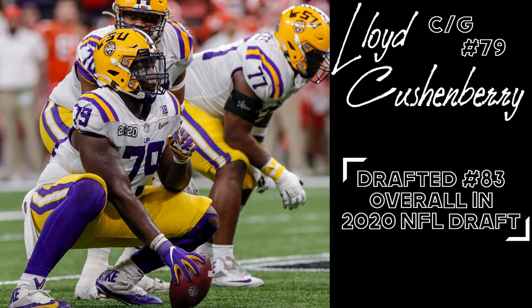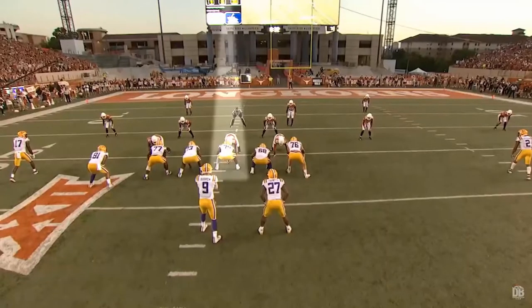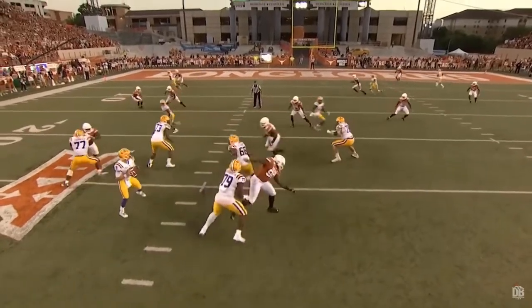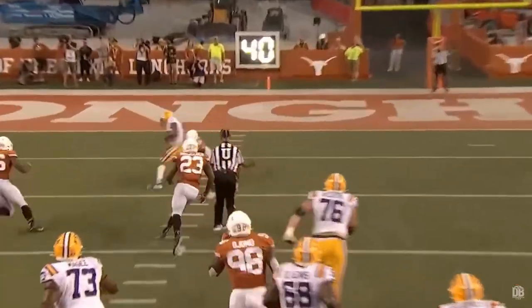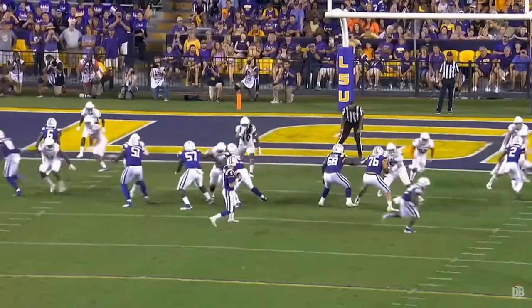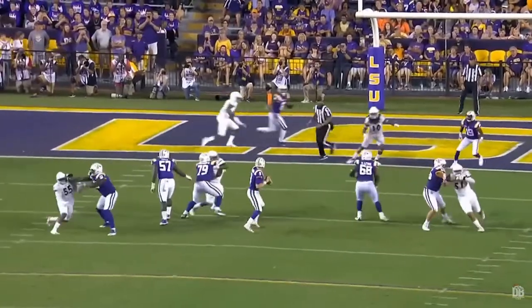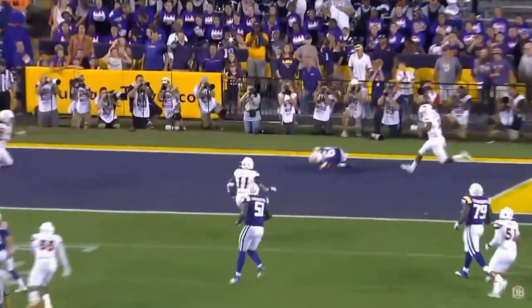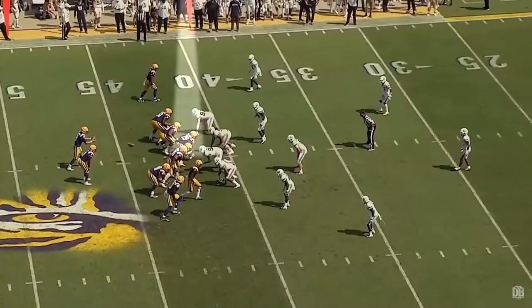McGovern's just a guy at the center position, and I think you bring in Lloyd Cushenberry, who can be a very similar average, just a guy at the center position. He also has guard versatility, which is nice. If they decide that they want to play Glasgow at center, they can, and move Cushenberry to guard. However, it does sound like Glasgow is going to play guard, so it could very well be that Cushenberry is the plug-and-play starter for center. He has good length, plays with really good power.